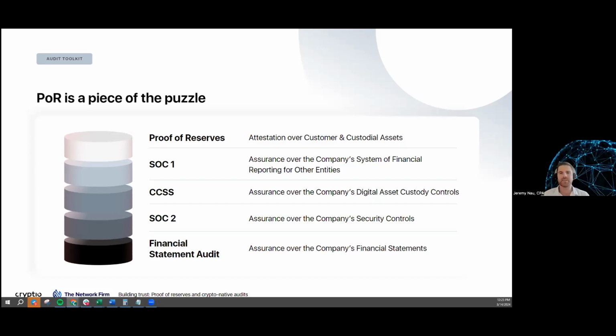Right. Well, when you have a digital asset company, there are certainly different sets of risks that you want to address and certain types of reporting that you want to cover to address those risks. So we view proof of reserves as a piece of that puzzle, right? You get a SOC 1 over your financial reporting for other entities. You have SOC 2. You could get your CCSS certification of your custody processes. You would have your proof of reserves over your customer and custodial assets, maybe more frequently, and then you'd have your financial statement audit. And the key here is that they're different, right? They cover different things, and they're complementary. And proof of reserves really is a scalpel to focus on that limited scope of customer assets and customer liabilities, which for a lot of people is really their biggest concern, right? And that's what regulators oftentimes care about, customers oftentimes care about, and the like. Okay.